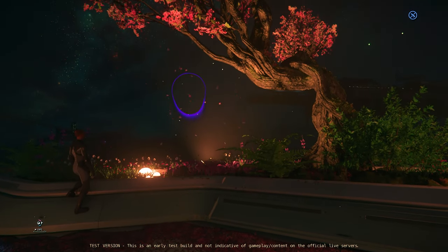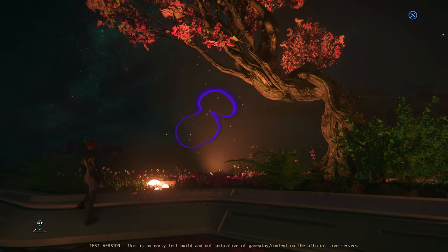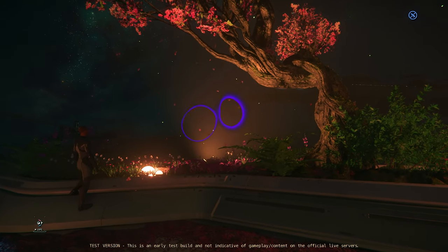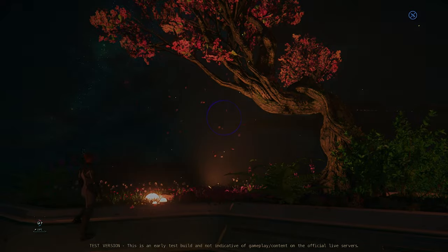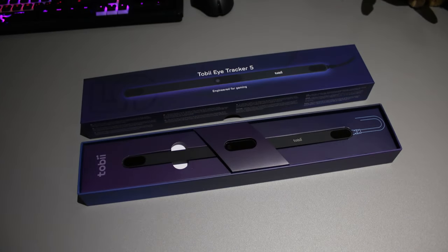I thought Zin and I would run around Orison and look at pretty things in FPS, and then take you through some of the more exclusive benefits of eye tracking and head tracking in ship combat. Setup and calibration wise, the device is incredibly quick and it's plug and play. It takes a few minutes in total from box to being ready to use.